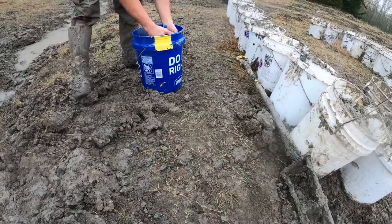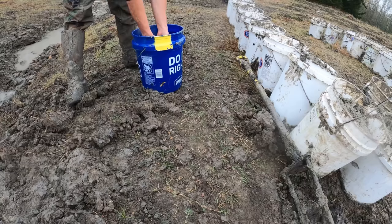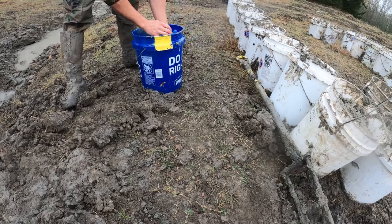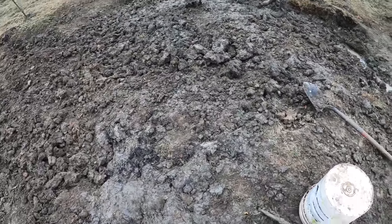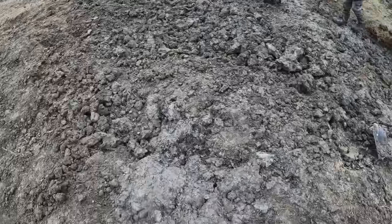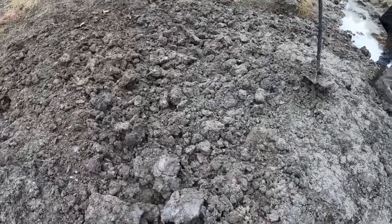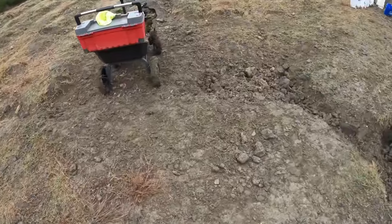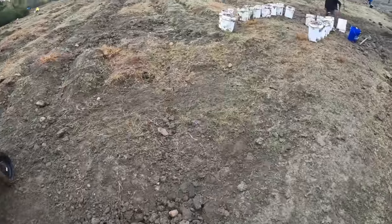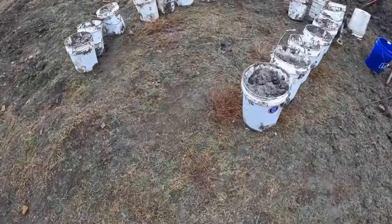It's always good to have a bucket of water when you're digging. You got water to clean up, get your tools clean, get your gloves cleaned off. All right, looks like we got the hole filled in. It's about 1:30. Every bit of 1:30. Okay, time to get the buckets hauled up to the cage. Won't be any time to get any of this washed.